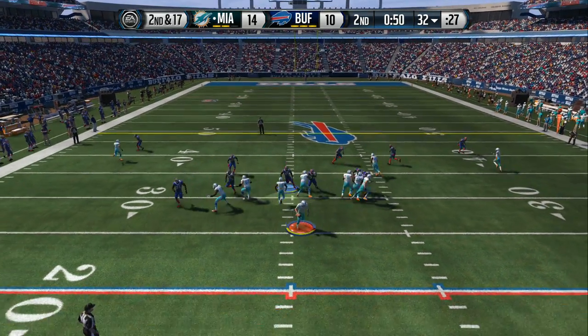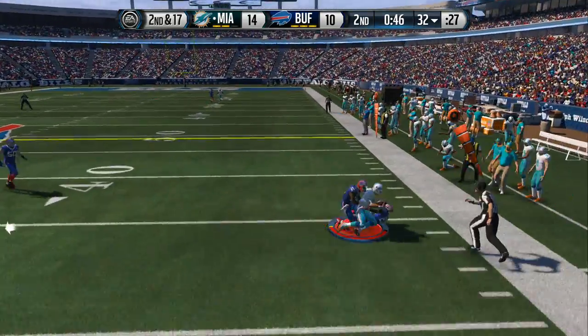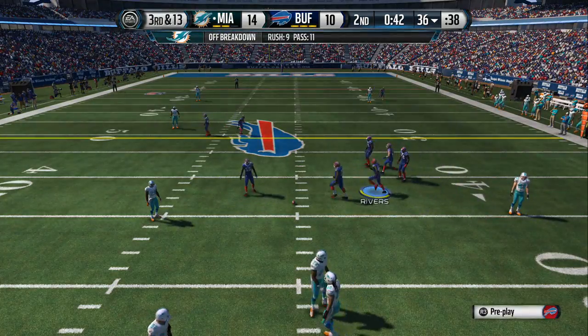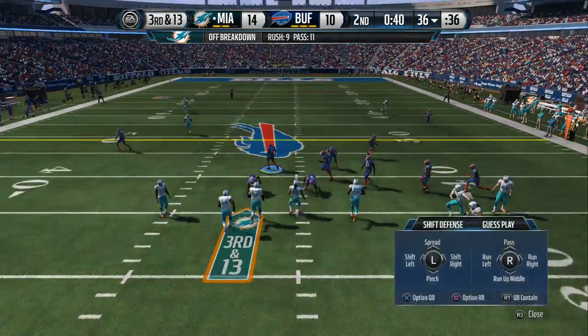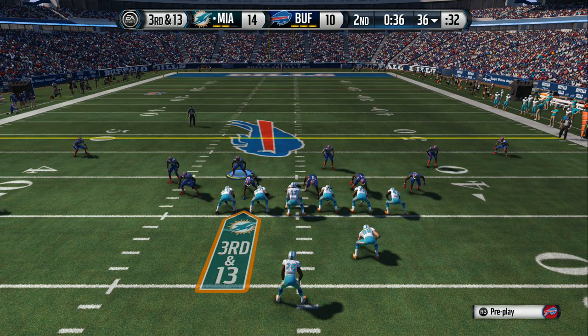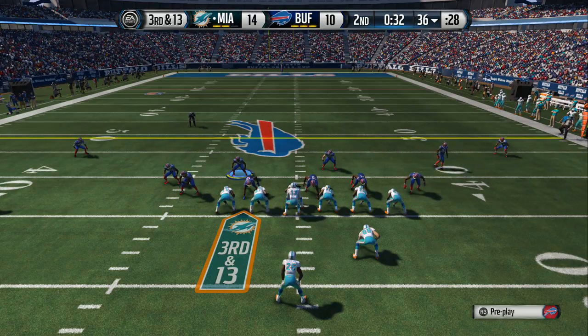The Dolphins from the 32. Tannehill's going to take off with it, and gains maybe four. Manage the football game. That's what you have to do as a quarterback. You're winning a close game and it's third and long. Well, manage it. Know what to do. Don't force the play here. If it's not there, throw it away and just punt the football.